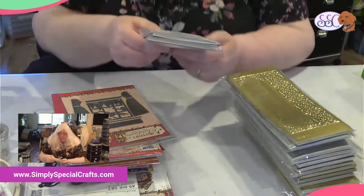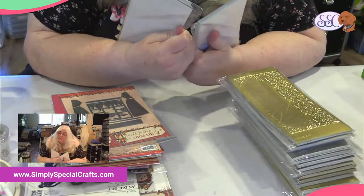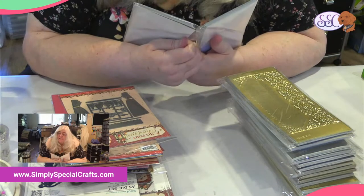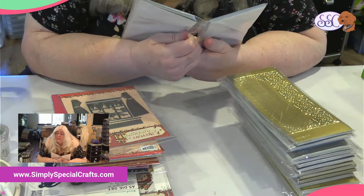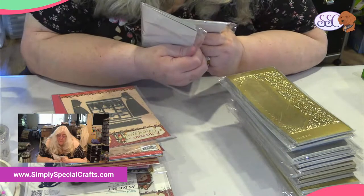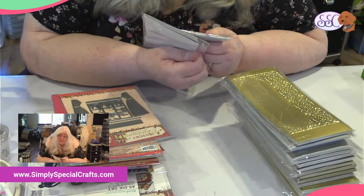I'm going to give you a number. These are from UU, that's spelled J-E-J-E. And this is sticker number 145. I believe that's a 5. It's either 145 or 146.